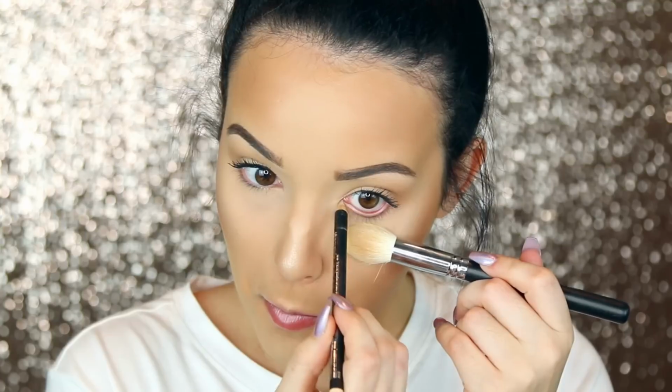I used to use these way back in the day, and I was actually at MAC and I was just kind of thinking of a new pencil for the waterline because I've been using the NARS one for a long time, and I was like, I used to use these and my counter had them, so I picked it up and I love this pencil. It just keeps your waterline so bright.